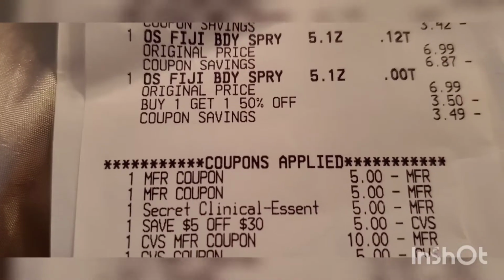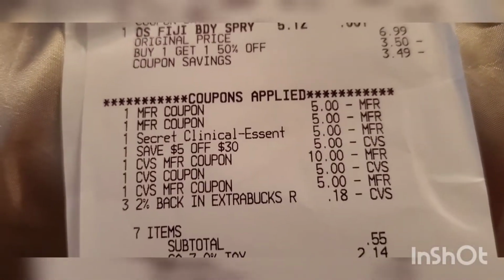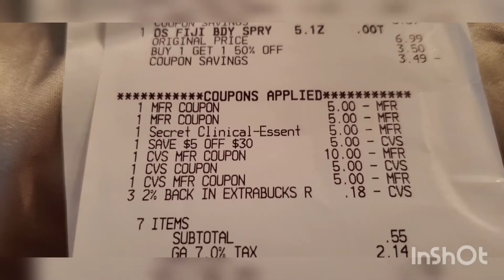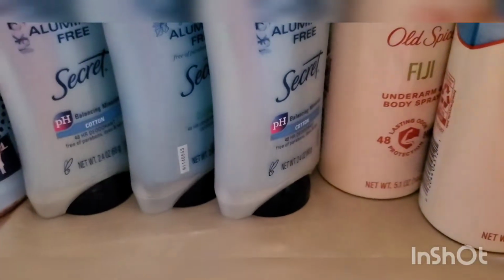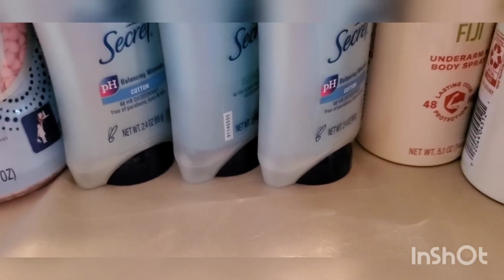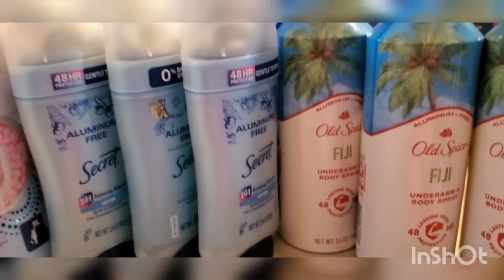I had a $5 off a 30 purchase, which I got emailed to me. I rolled $20 in extra bucks and 18 cents and paid 55 cents out of pocket. So roughly I paid $20.73, and I got $10 back, making this only $10.73 for all of these items, which is amazing. Don't you think this is amazing, guys?